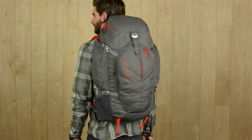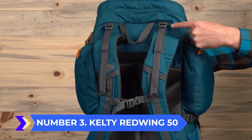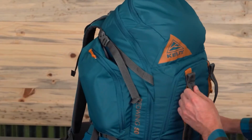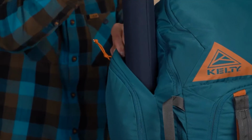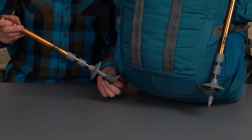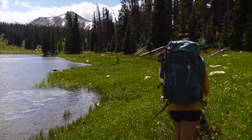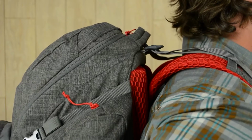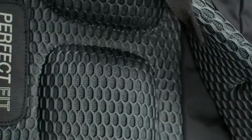So let's get started. Number 3, Kelty Redwing 50, Best Budget Survival Backpack. Priced in a sweet spot and offering plenty of storage space and organizational options, Kelty Redwing 50 is a great budget choice for a survival backpack. Let's be clear, this is our budget pick, but it is not a cheap backpack. It has the quality and comfort to actually be useful in a shit hits the fan scenario.